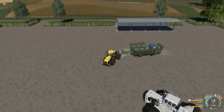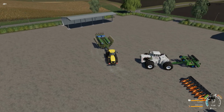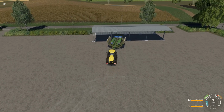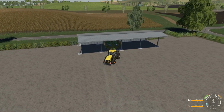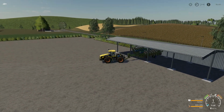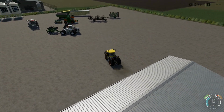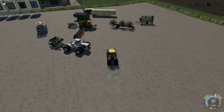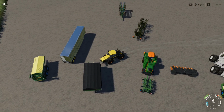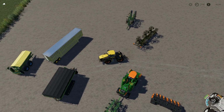Well, something like this back in all the way, because this is a pretty long object. Yeah, that is sticking out a little bit. So what I may do is once we clean this center part out after storing some stuff, we may do one of those drive-through sheds. Oops, I'm trying to hook up to the wrong edge.